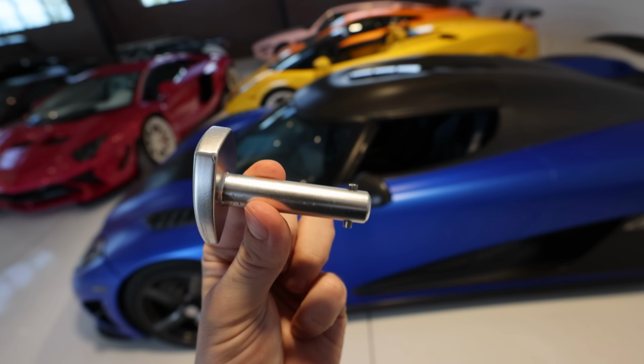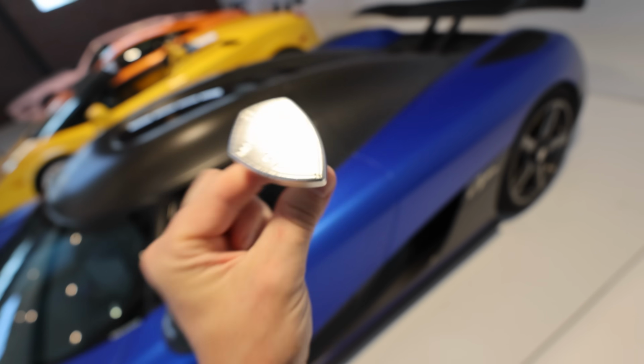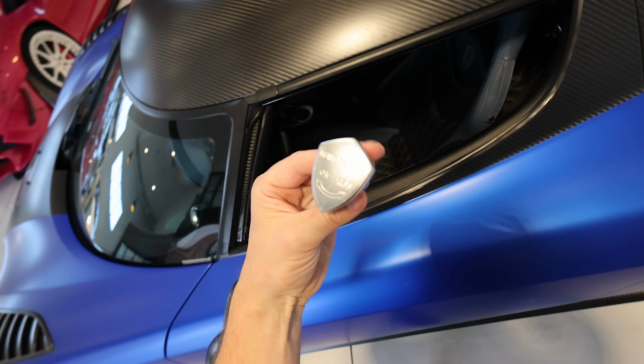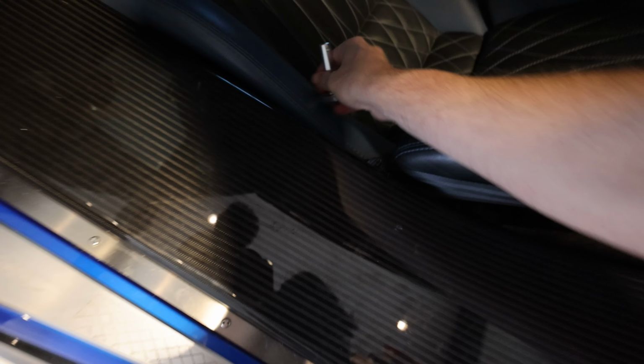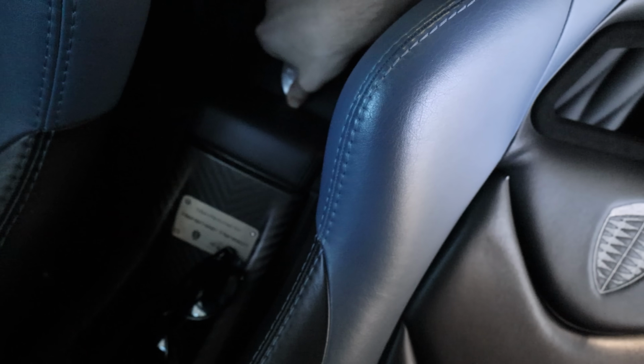I love it. I'm guessing a lot of you guys probably don't know what this is. It is the kill switch for the Koenigsegg. So when this thing has been removed, the car has no power. I actually got to reach inside the window to open up the door manually. And now, using the kill switch, we can sneak on inside the car. This is such a tight squeeze. And then right back here in the dead center, if I push that, you can hear the honk. And now we got full power.